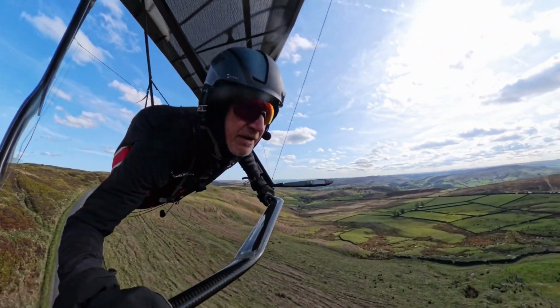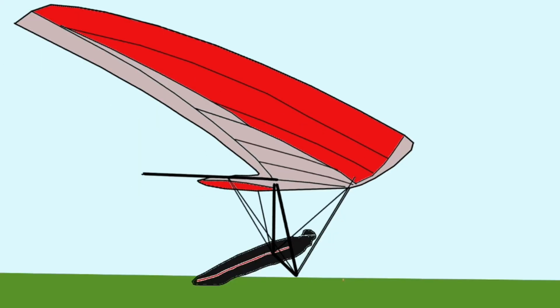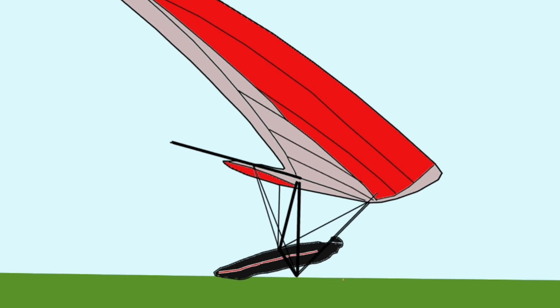Well, first, let's look at what happens when the base bar of the glider hits the ground. The base bar is the part of the glider that the pilot holds onto and uses in order to steer the aircraft. If this strikes the ground, then the glider will stop, causing the glider to pivot around it, and the nose of the glider will then hit the ground.